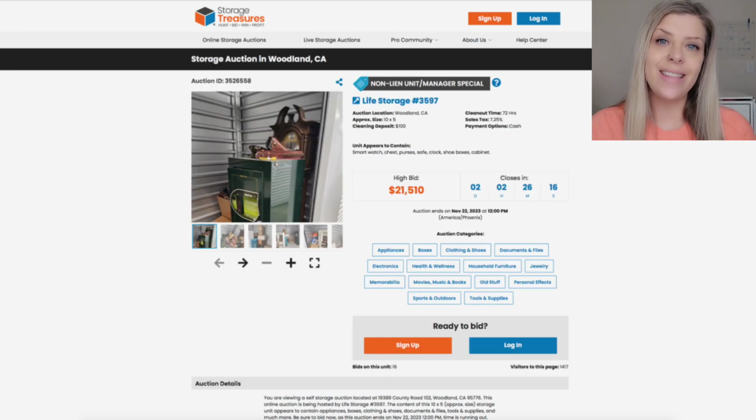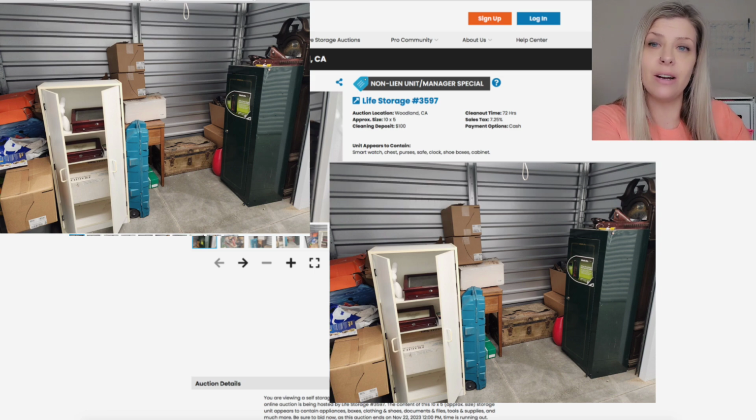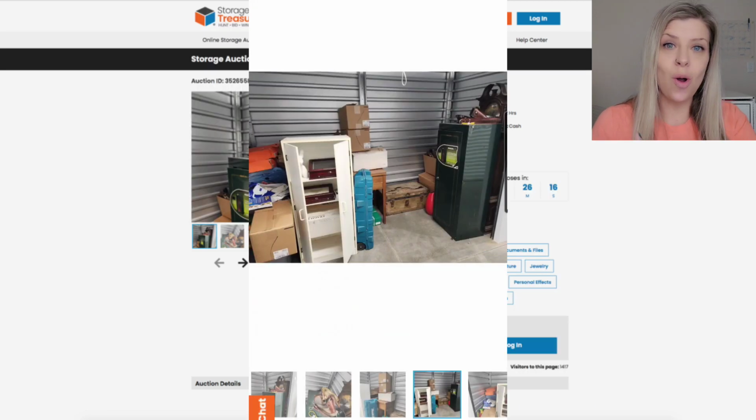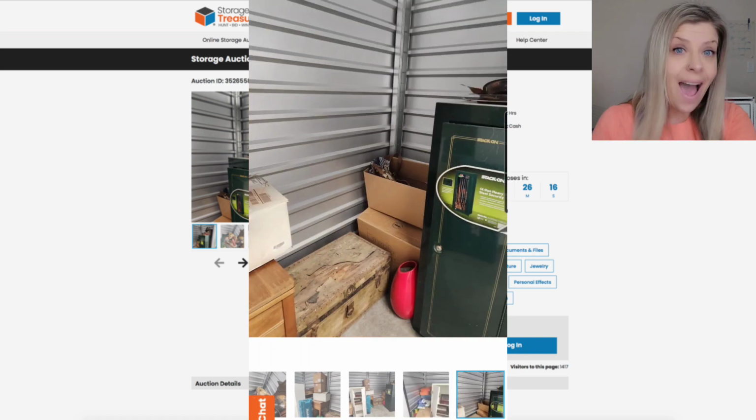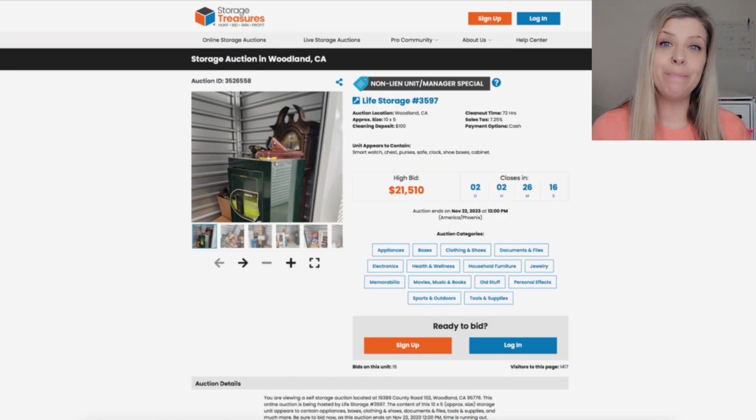The fact that this storage unit is now up to $21,000 instead of $18,000 a few weeks ago blows my mind, because any seasoned buyer is going to see these photos. They're going to see the facility reusing photographs from the last auction and then scrolling through it and seeing that now the safe is open. That's going to put them off immediately.